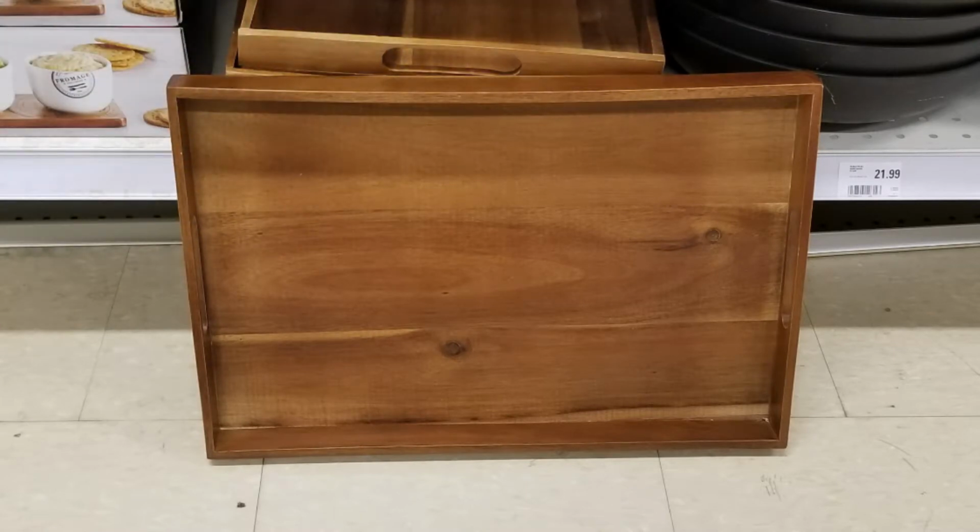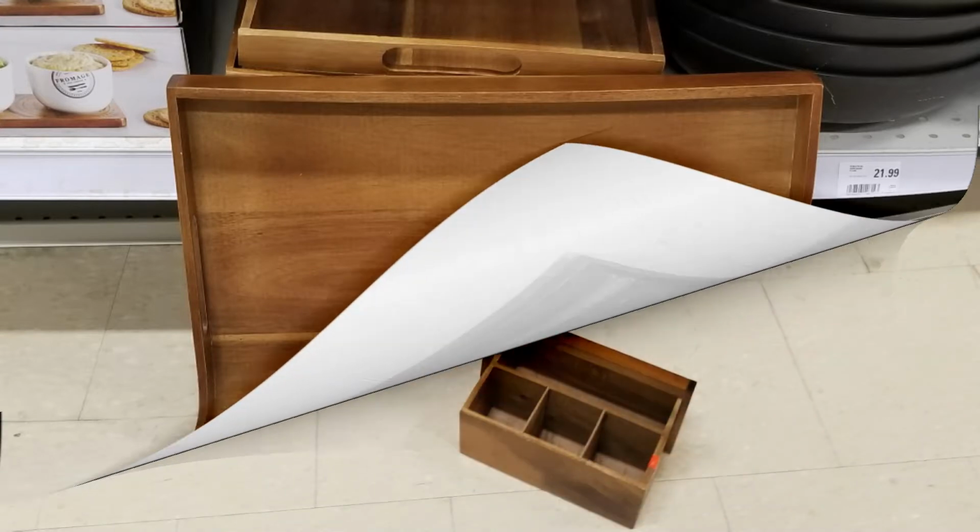This tray was really pretty, $30. I just got one that was very similar for $5 at the thrift store.